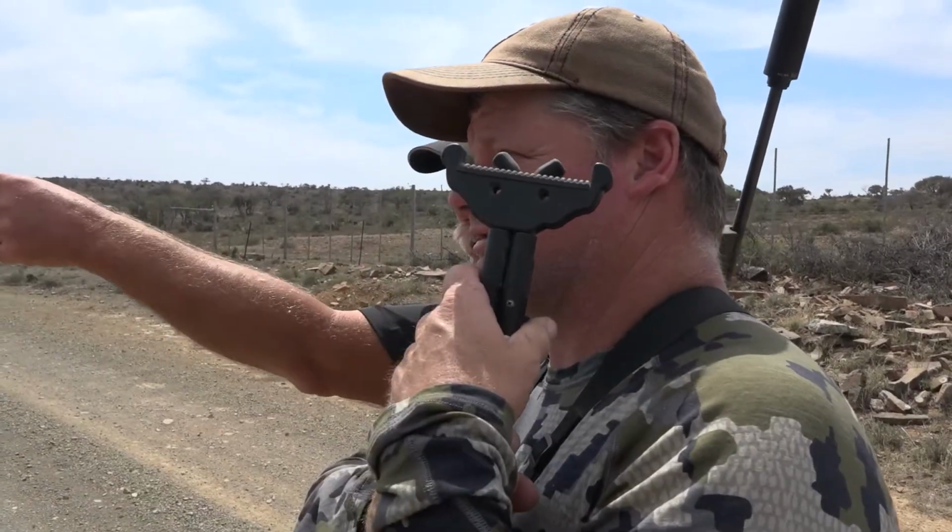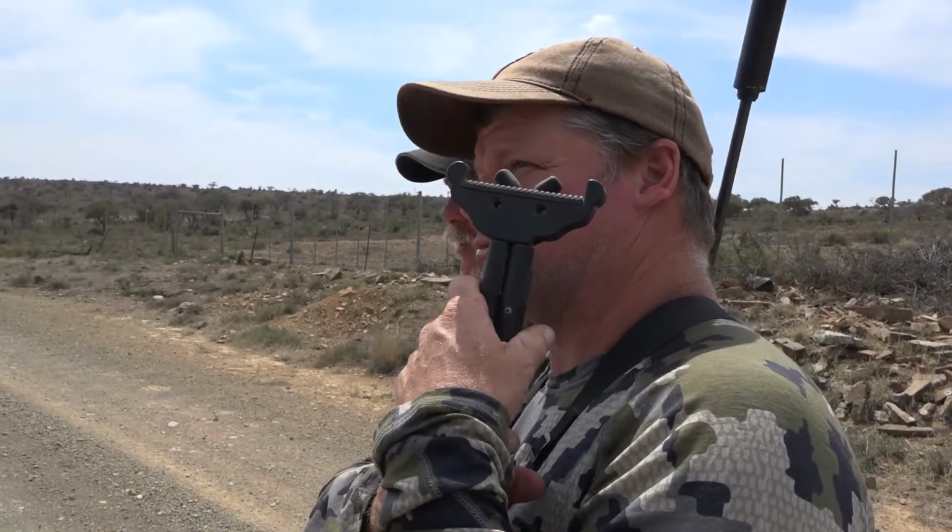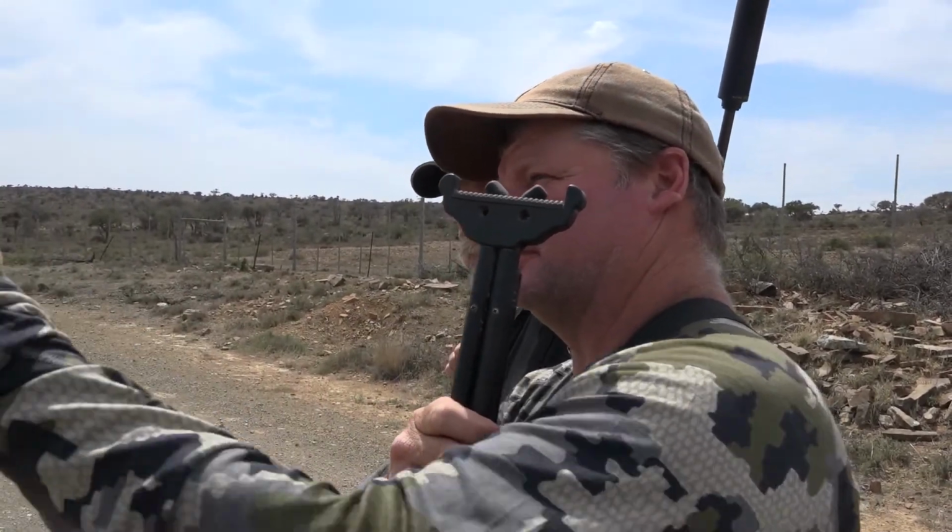Really nice Nyala bull, and one that we're going to go take a look at that looks like he is very, very old, much on the downhill side. But we're going to try to ease down this ridge and see if we can get a better look at him. Thick stuff. He was standing just to the side of there, in that thick part. So if we kind of go along there and then add it now.